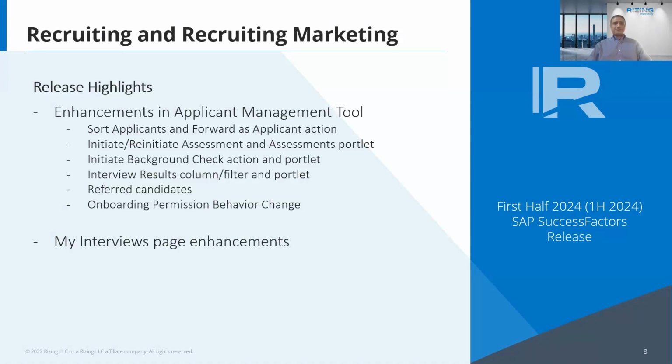Initiate, reinitiate assessment actions and assessment portlet. The updated applicant management tool now facilitates the integration with assessment vendors, offering an initiate assessment action for recruiting users.